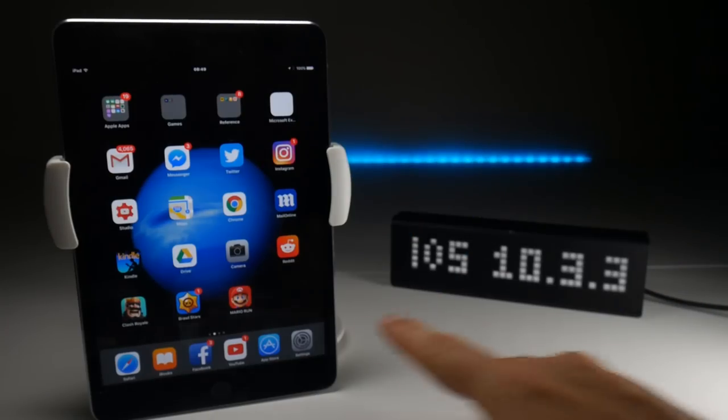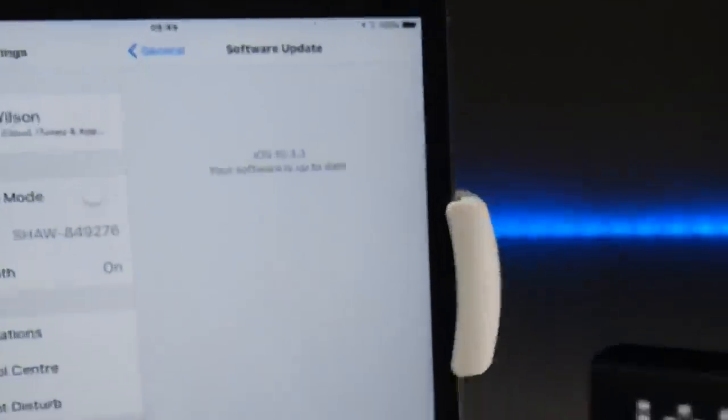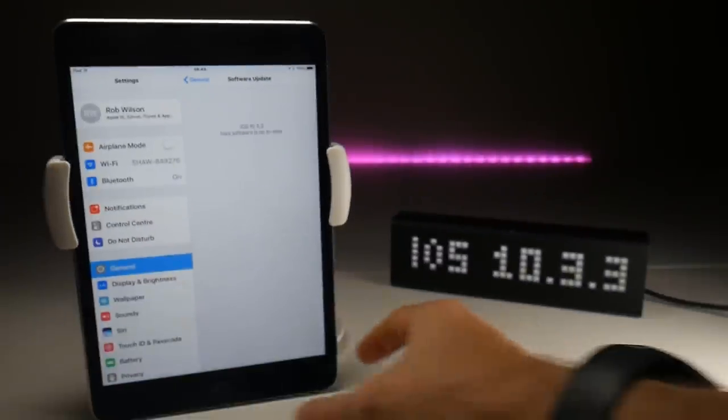Okay, let's get back to the task at hand. We can now confirm that my iPad mini 4 is right up to date with iOS 10.3.3. So the next phase is to reinstall Airshow.